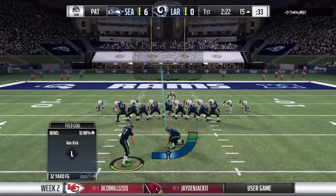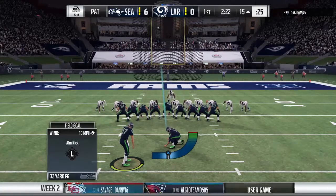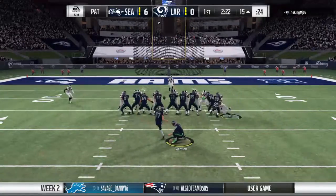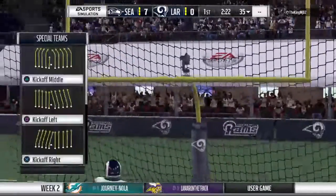You talk about the best defenders you have are the defensive backs. 6 of them on the field. You're almost asking for trouble, and that's exactly what they ran into. Ended up throwing a pick 6. Yeah, 6 defenders and 6 points. And this will give the Seahawks a 7-0 lead.